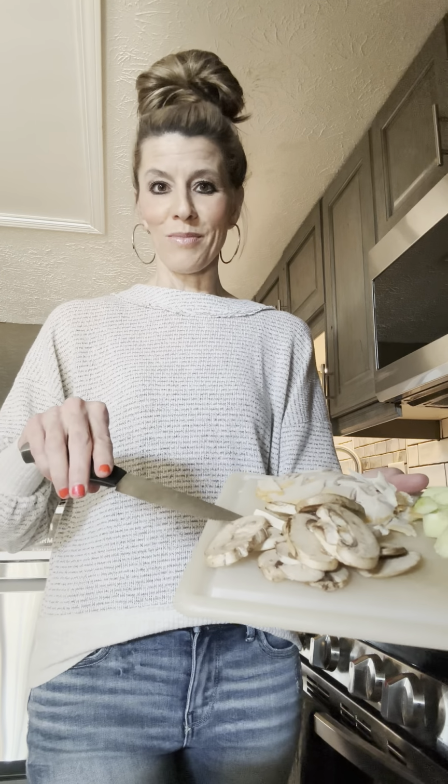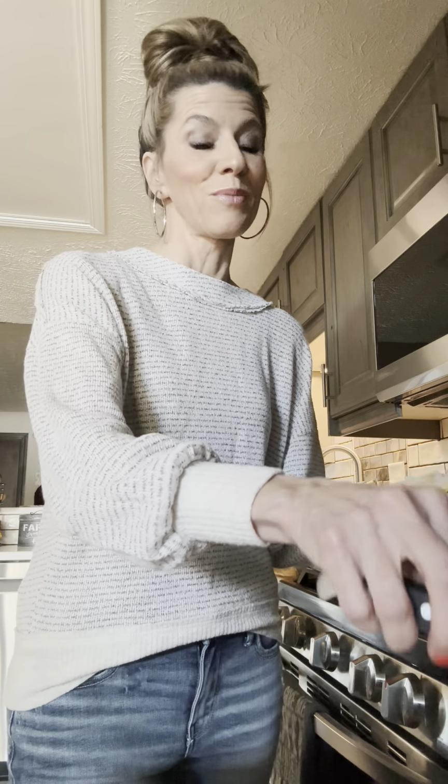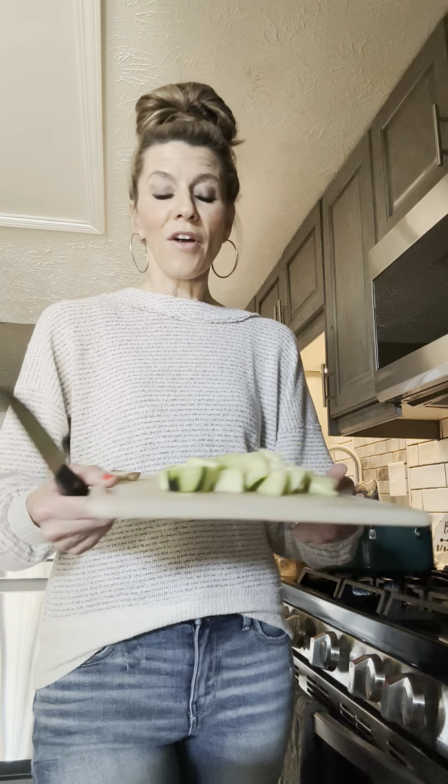So in my salad right here though, I'm just gonna add some mushrooms. So I just have some sliced mushrooms. Mushrooms are really healthy for you if you like mushrooms, and they actually digest really well and they don't give you reflux. I've already cut up my cucumber.